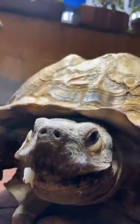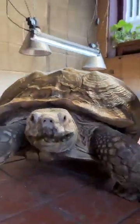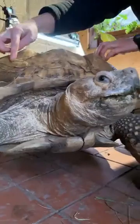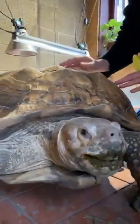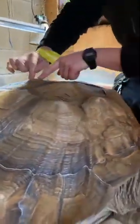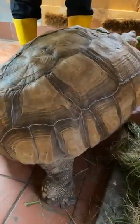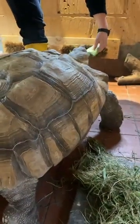And will he keep growing, or is he full size now? He will keep growing. For this species, up to the age of 10, they grow really, really quickly. And then after 10 years old, they grow slowly. What they do is they grow slowly from these, called scutes on the shell, and they grow slowly from this point. So they grow outwards, like that. You can see these rings on there. So he'll keep growing, but very, very slowly. He will get bigger, but slowly, slowly, slowly. There you go.